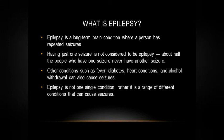Other conditions such as fever, diabetes, heart conditions, and alcohol withdrawal can also cause seizures. Epilepsy is not one single condition. Rather, it is a range of different conditions that can cause seizures.